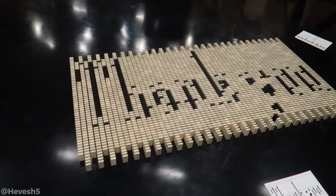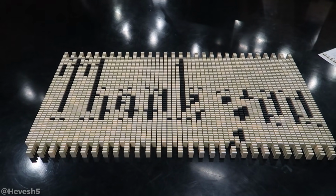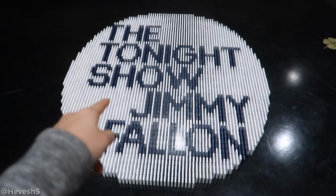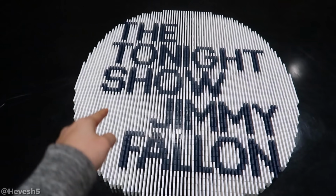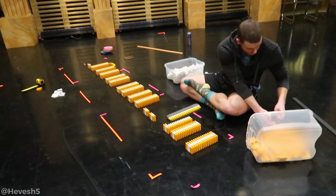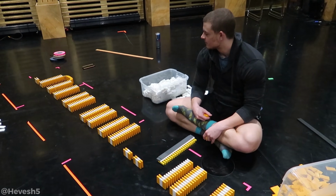Super good progress. We have finished the fields, and this is the finished thank you crossing field. Let me know if you can spot 12 white dominoes in here. They're somewhere hidden. This is the Tonight Show logo. I'm actually gonna cut out the starring letters and put it on top of the field right here, so it'll say starring Jimmy Fallon. What's going on over here, Shane? I'm making 20 million with gold and white.